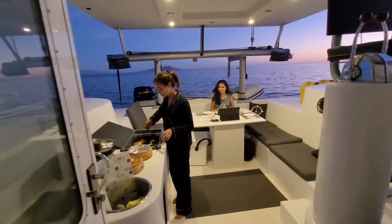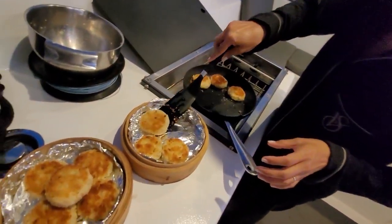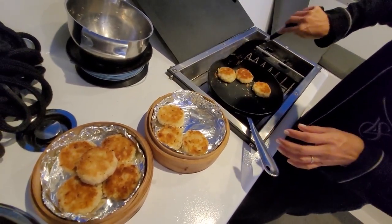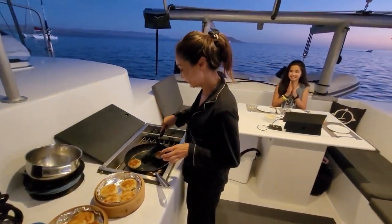Well, this looks nice out here. Doesn't it? I'm so excited. Fish every night. I gotta change it up. This is fish cakes. Change it. It looks delicious. And you're in your jammies.